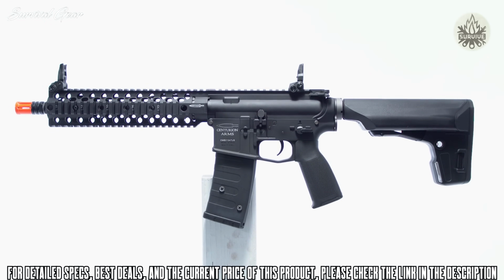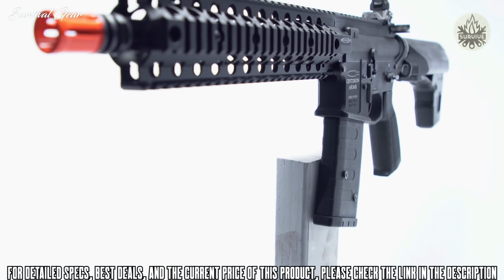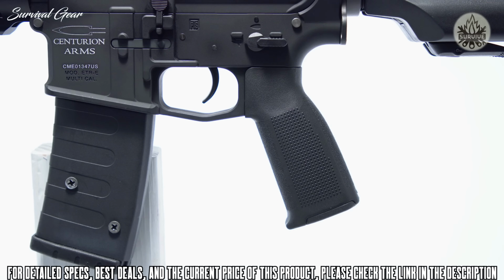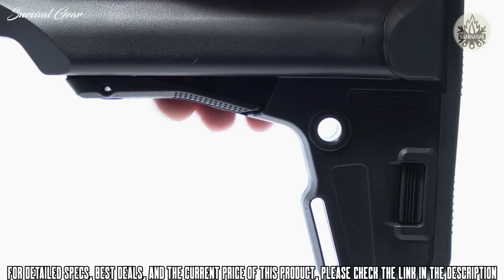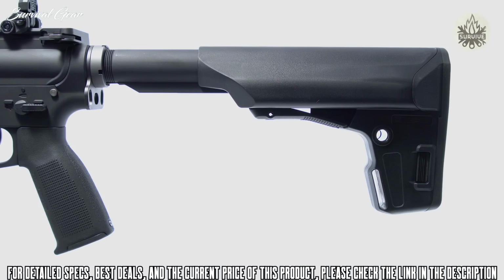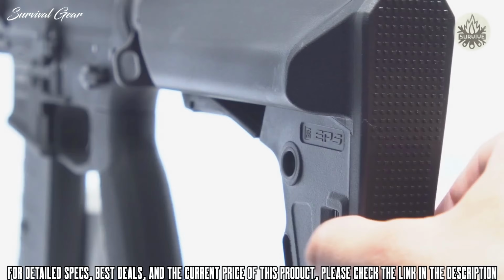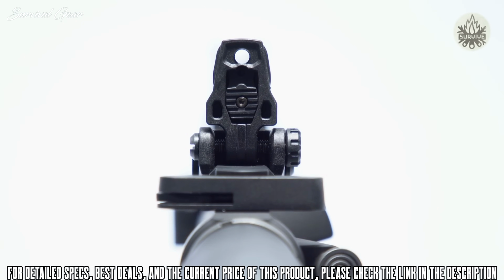The CM4 includes the entire line of PTS enhanced polymer products, including the EPGC, EPS, EP buoys, and EPM for ERG. The EPGC is a more vertical compact grip angle with improved ergonomics. The EP stock, or EPS, is a simple yet highly functional collapsible polymer stock. Features include unique cheek welds that are both comfortable and practical with storage compartments for a wide variety of batteries. The CM4 comes stock with the EP buoys.